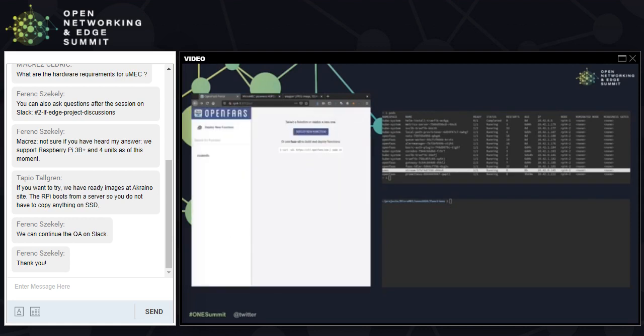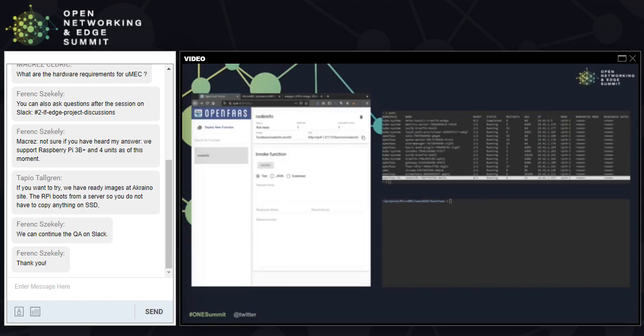So in a few seconds, we can see that the pod has been started and it is assigned on one of the worker nodes. The function also appears in our list here. If we click the name of the function, we can see that the status is ready, so it's ready to be executed. Let's do so.